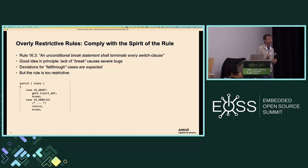At the same time, taken as is, it has a couple of issues. First of all, obviously, there are cases where you explicitly want to fall through, so you need to deviate those. But it's done on purpose that you deviate them, meaning you need to explain, okay, here I want to fall through on purpose. For that, we add the fallthrough keyword in between to clarify that the fall through is intentional. So that's not an issue.